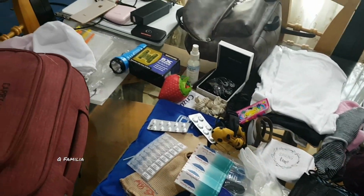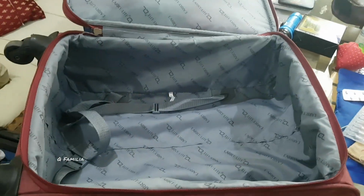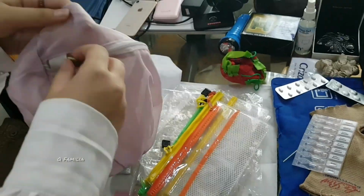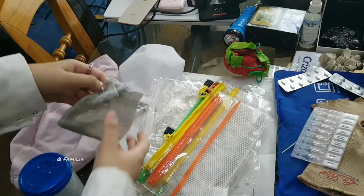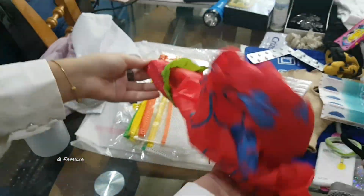Today I will show you some smart packing hacks for short travels. Let's start packing. You can take containers, makeup bags, storage bags, zipper bags even, to ensure there's less space taken in the suitcase.